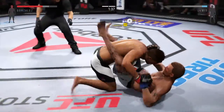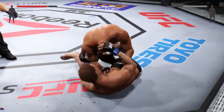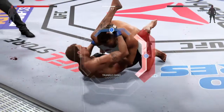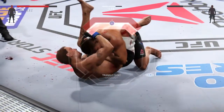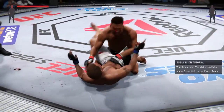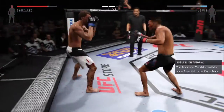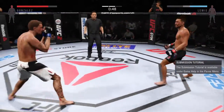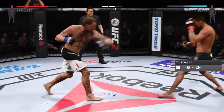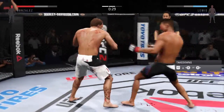Beautifully executed sweep. He's in full guard here. He's looking for the triangle. He escaped the triangle. Big Daddy gets back up again. He tags him with the left. Oh, he got caught there. Good exchange back and forth here.